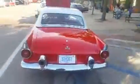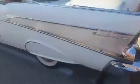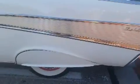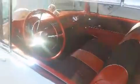Ticket number 508. Another vintage Thunderbird. Again, it's 508767. This 57 Chevy has the teardrop fender skirts, which were really popular with the customizers back in the day. And a highly detailed custom interior on that too.